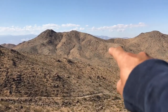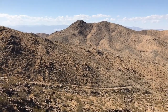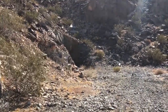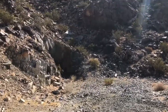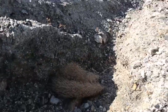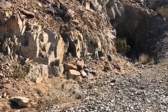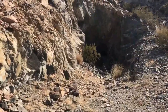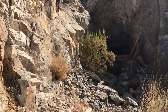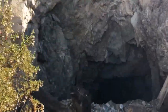I am noticing another mine over there, way over there. But I don't think I'm gonna get to that today. Hopefully this here was worth the hike. I'm thinking it may not be. If it isn't, that's okay. It was good exercise. The front here looks collapsed. Well, let's check it out.